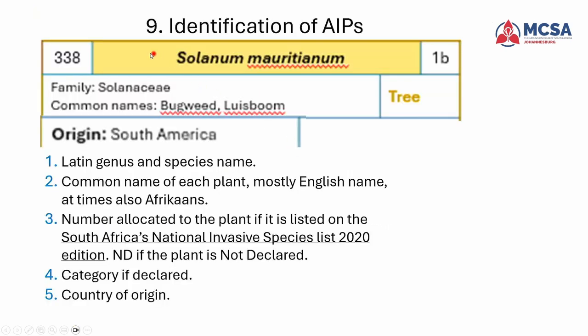So this one then, okay, you have the Solanum mauritianum, that's your Latin, your genus and species. It is declared, so it's got a number, so 338 is the number that's declared. The category is on the right, so it's 1B, so it's a baddie. It is the family Solanaceae, and then the common name, buckwheat or luisboom, and it's a tree. Then, where it comes from, South America, that's on each page, where it comes from.